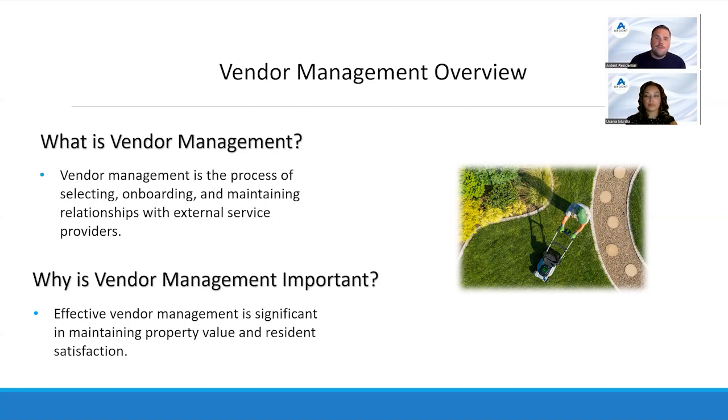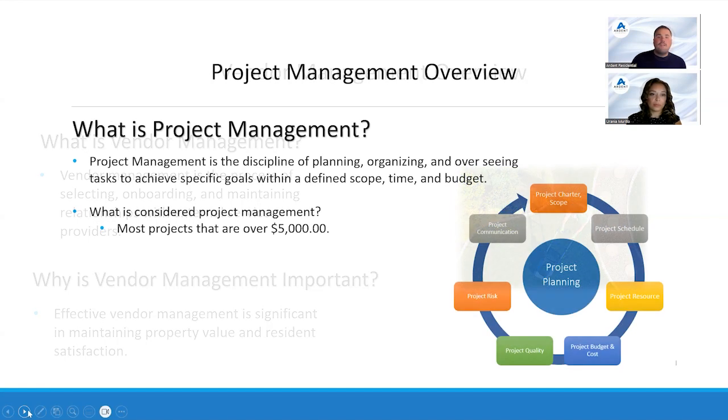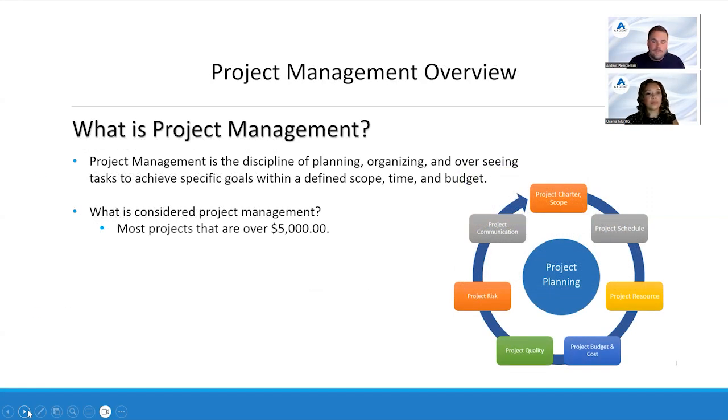Why is vendor management so important? Effective vendor management is significant in maintaining property value and resident satisfaction. If you don't have the right vendors on your property giving your community the level of service they deserve, your community is not going to be happy. Your residents aren't going to be happy. The board's not going to be happy. And proper vendor management is really important from a board standpoint, from a management standpoint, to ensure that the community is looking its best.